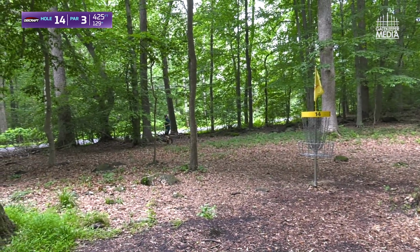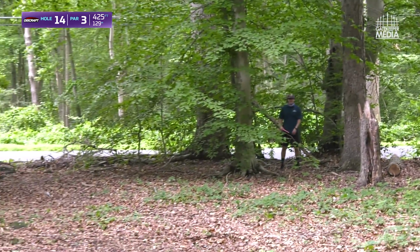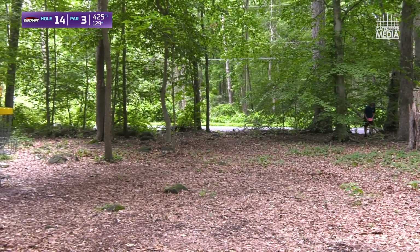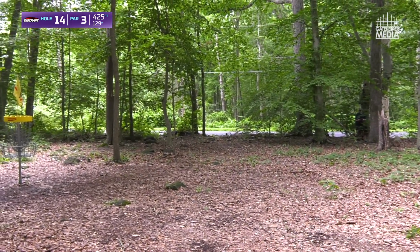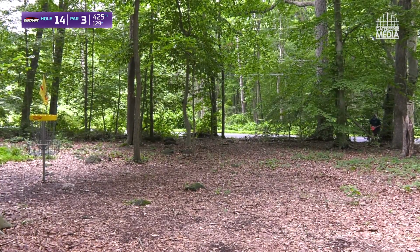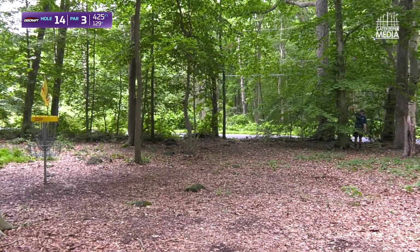Boy, so this is the hazard of throwing a distance driver. If I threw an Undertaker or Vulture or something, I'm probably not getting to the basket, but I'm definitely landing straighter. It's a little hairy. I think I can make an honest run at it, but it's got to kind of be like a spinny anhyzer that goes through a couple branches. So if I hit this pocket, it's pretty high.